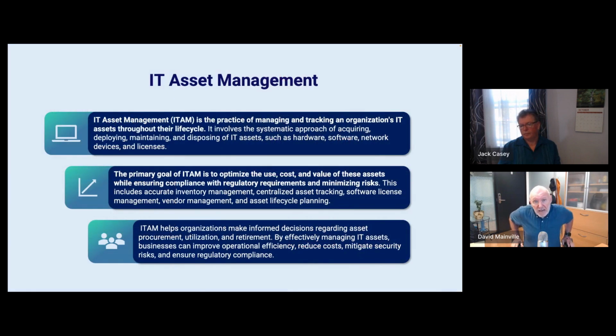So today's conversation is going to be around the topic of asset management. Just as a refresher for those of you in the audience, I just want to cover off some points so that we're all talking about the same thing. IT asset management, ITAM as it's sometimes called, is the practice of managing and tracking an organization's IT assets throughout their entire life cycle.